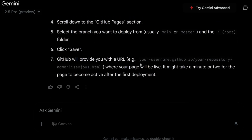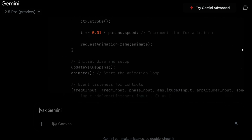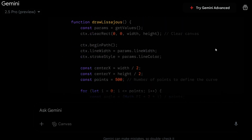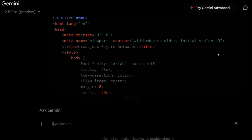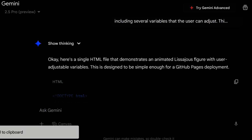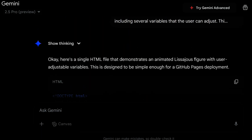Phenomenal. And I guess we can maybe just grab this code. Let's see if this looks any different than our first version. It does look a bit different. Some of those variables look different.